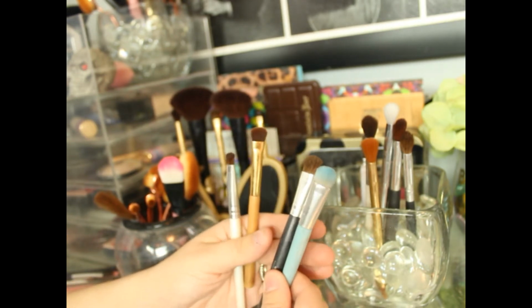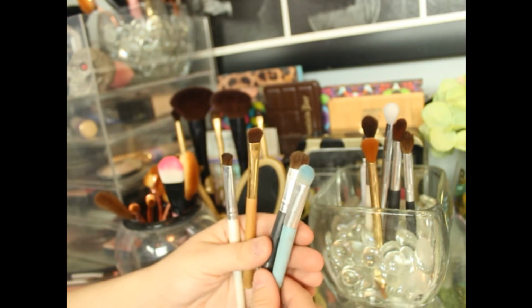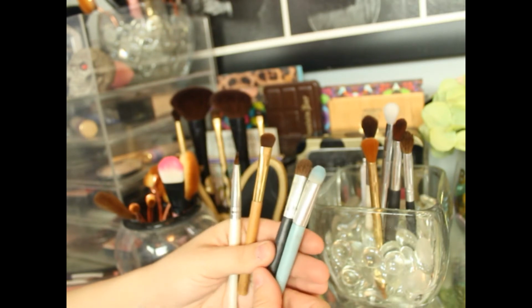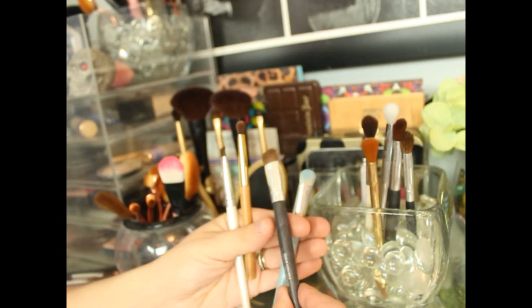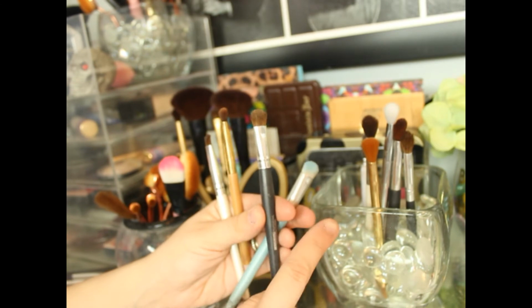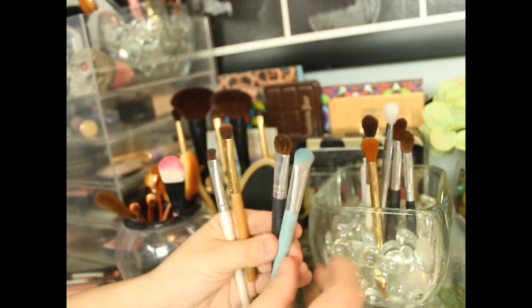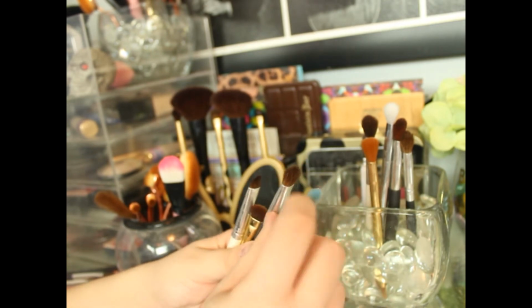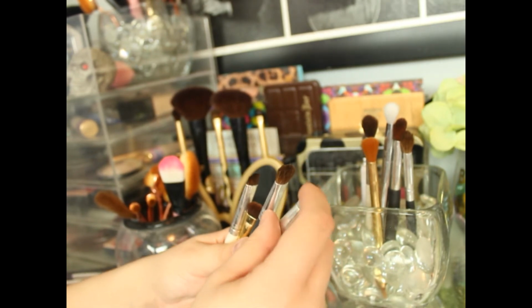But these 2 are a lot alike, and honestly, they're basically like the same brush. I did buy this one. This one's an LA Colors one. It came with the little blender brush that I showed you. But I'm going to keep my blue one just for nostalgic reasons. This one might be just a little bit denser, but I'm going to keep the blue one, and I'm going to pass this one on.